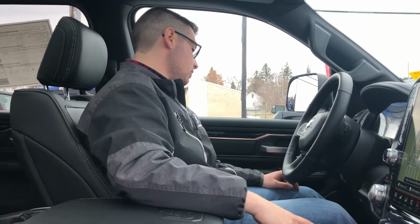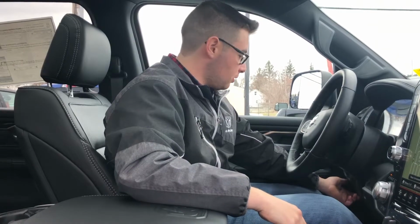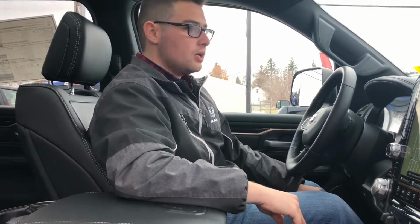Power locks, power windows. You do also have the power adjustable pedals. Electronic e-brake, so you put your foot on the brake, pull it, and the e-brake will come on. Push it and it comes off.